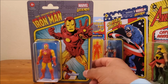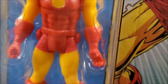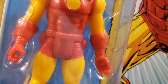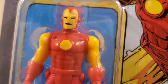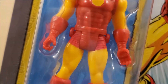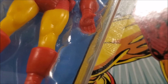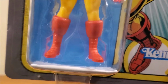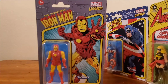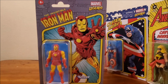So here's the Invincible Iron Man. There's little discs on his briefs. The lines there are actually sculpted in, right? Bolts around the neck, around the chest, his chest plate. His hands have holes for the repulsor rays. They're not painted, but you could see them there. Peg holes on the bottom of the boots. Boots are sculpted nicely.